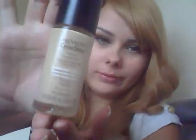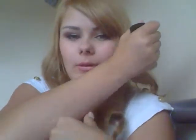So I have that. Okay, next, let's try the face. I have my Revlon Colour Stay in 150 Buff, but this is slightly light for me, so I mix a bit of a darker Maybelline colour with it, because it's been gorgeous in the UK recently and I've tanned quite a lot, as you can see, but this is all natural. Love it. So yeah, I really like that. It's my favourite foundation of all time.